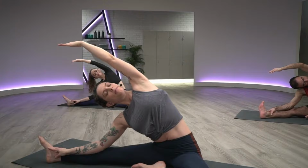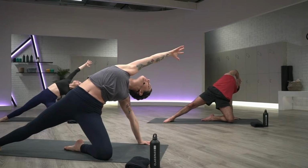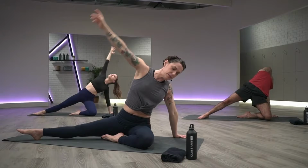We'll go right into that little back bend. So the left hand goes back behind you. Reach your hips up. Reach your right arm up and over. Take a big breath in through your nose. Open your mouth. Last time. Let it out. So nice. Good. Lower down slowly. Good.